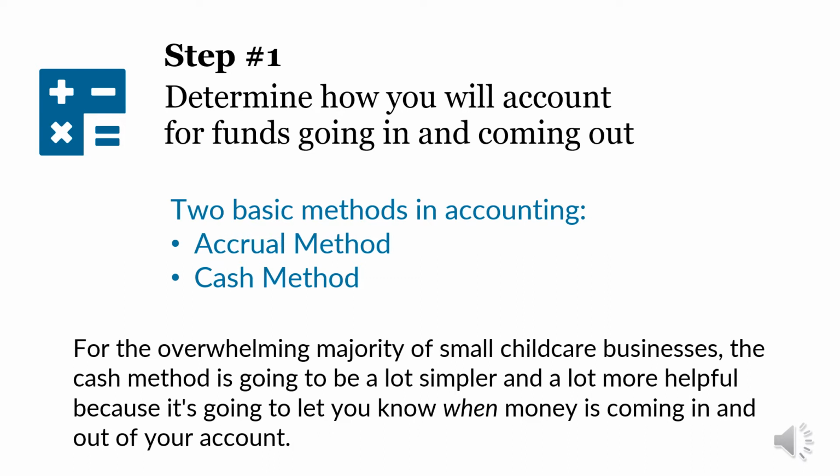The cash method is more common for childcare businesses and is less challenging, as it is based on when things are paid or received. Let's look at revenues. When a child is in your care for a week, let's say a parent owes you $200. Under the accrual method, that $200 is considered income at that time. Under the cash method, the $200 wouldn't be considered income until the parent gave you the check and you deposited it.